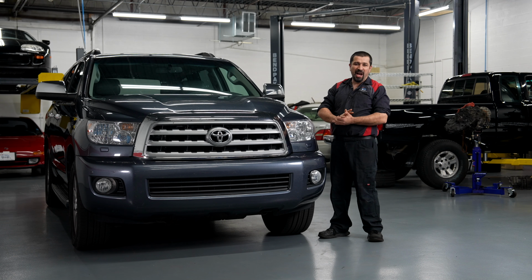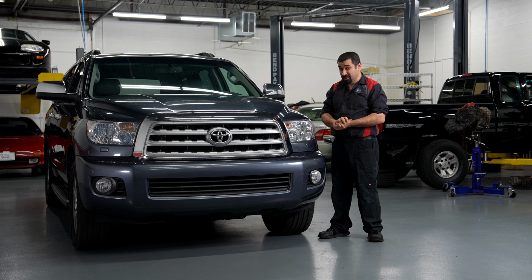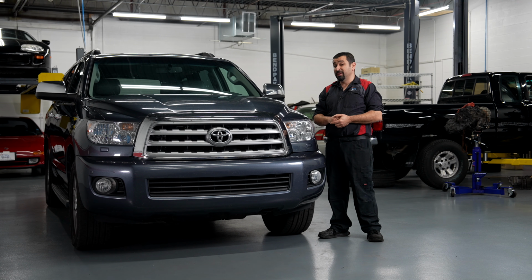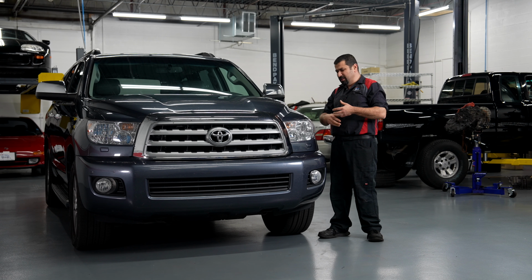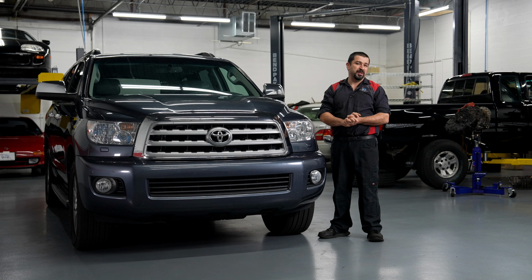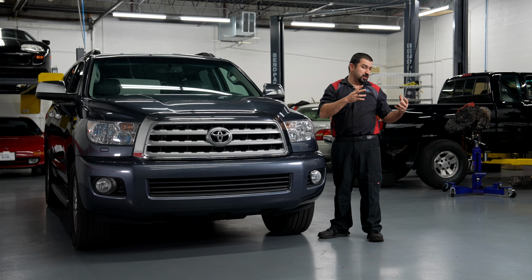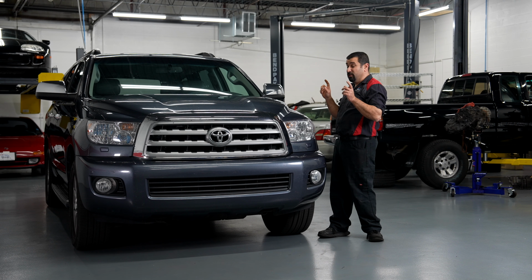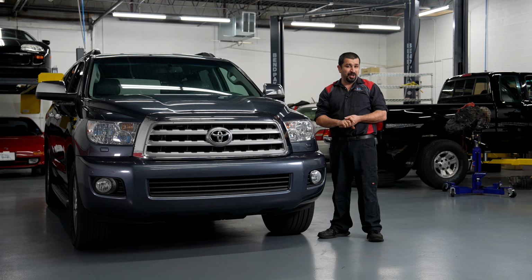We're going to talk about the common problems with this generation Sequoia, because I think this generation Sequoia is a really good one to buy used, and the newer generation got a little too expensive and lost some of the magic of this generation. The previous generation, while it was great, good examples are becoming harder to find. I think if you're shopping for a Sequoia, this should be on your radar.